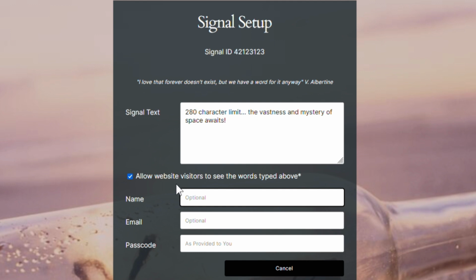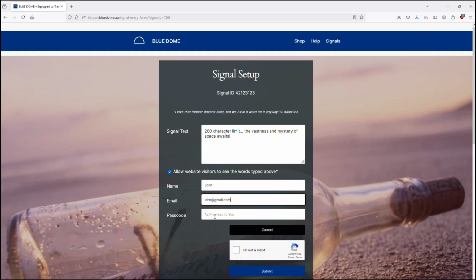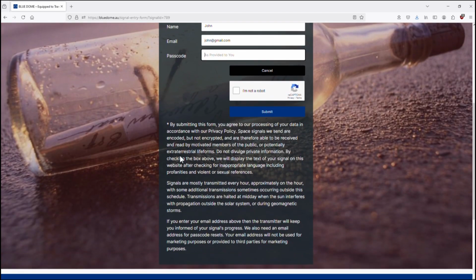On this form, you also have an option to leave a name and email address. This will allow us to send you an email when your signal is transmitted or reaches a key milestone. You can read information about this and other important aspects of your signal transmission at the bottom of this page.